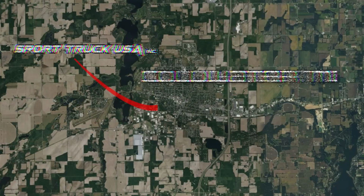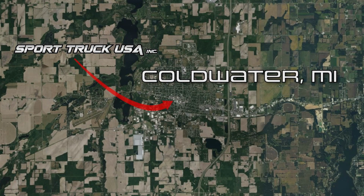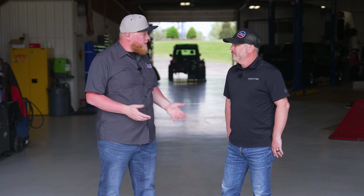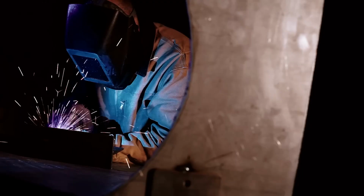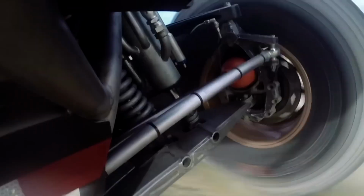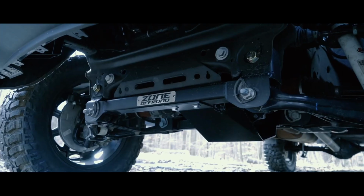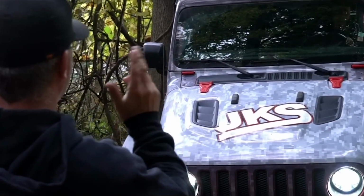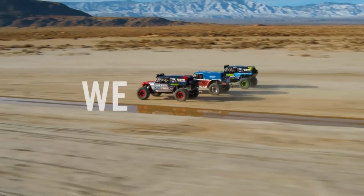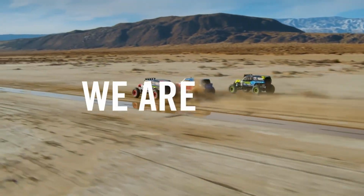And we're up here in Coldwater, Michigan at the Fox Factory facility, and you guys have a bunch of cool brands under your umbrella. Tell us about some of the brands that you guys bring to the market. Yeah, so Fox Factory is a large family of brands. Obviously, you've got Fox Shox in there. Here in Coldwater, you have BDS Suspension, Zone Off-Road, JKS Manufacturing, CrawlTek, Revolution, and then our latest friend of the family is Baja Kits, those desert trucks from out west.